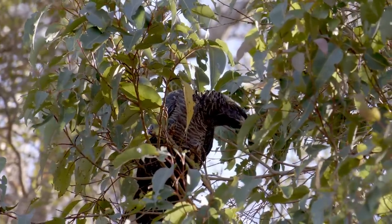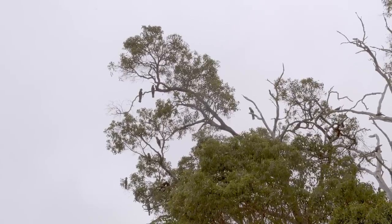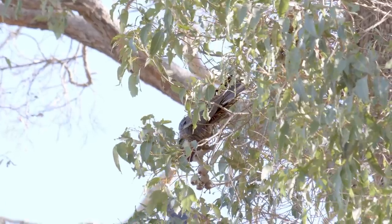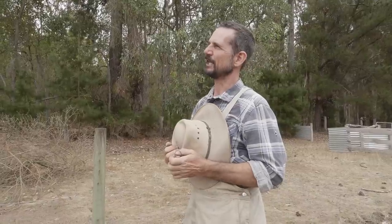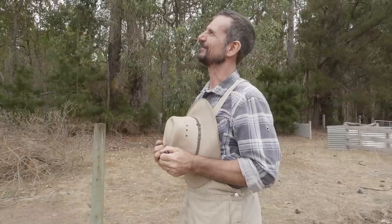What a racket. That's the local Carnaby's cockatoos that have just shown up. There's a type of eucalypt here called the Mary, and they really like eating the big gum nuts. They chew into them and get the little seeds out of them. They seem to migrate around this area, and about every month we get about 100 to 200 cockatoos show up on our property. It's always a really special event. It's a noisy event, but it's a special event.